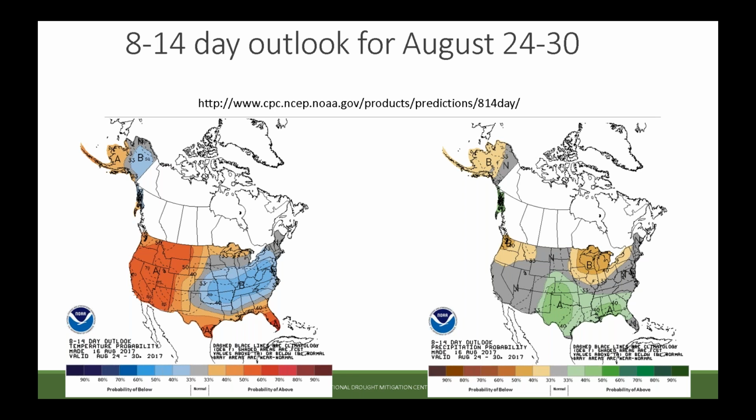When we start looking at precipitation over the next 8 to 14 days, it's quite different than what we were seeing for the next 7 days. So it looks like towards the end of the month, there are enhanced probabilities of below normal precipitation through the Great Lakes region and through much of the Midwest. At the same time, we're seeing some higher probabilities of above normal precipitation reaching up from the far southern Plains and into Kansas, Nebraska, and Colorado during this time.